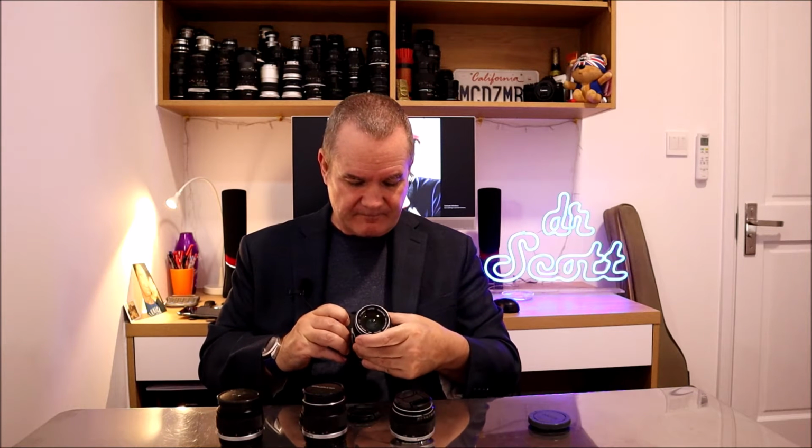All right, so with that said, let me take this off the A7R2, put that aside, and I will now move along to the 50 millimeter. Sorry, let me back that up a second here. All right, so the 50, let me line this up. The 50 millimeter, let me talk a little bit about that.